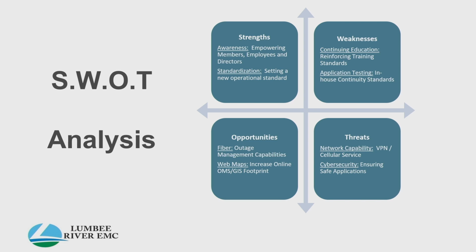So we're going to start with our strengths. The first is awareness. This whole presentation, we've been talking about how to better inform our membership, our directors, and our employees. That was our strength because we accomplished that. People know what's going on when there's outages, right?